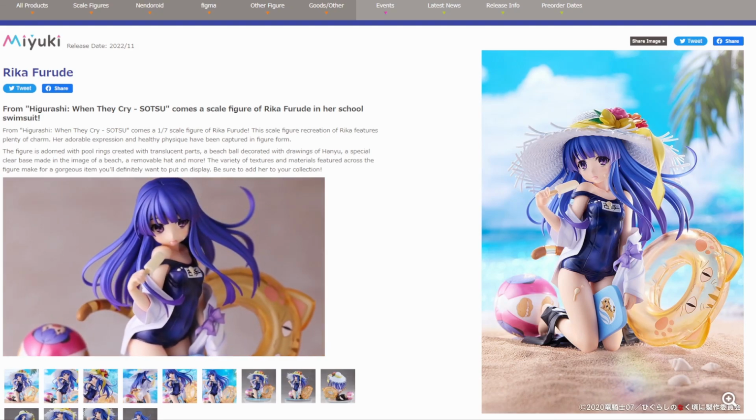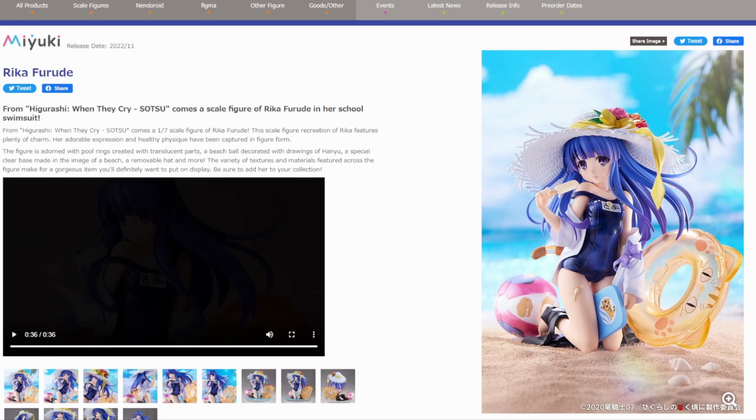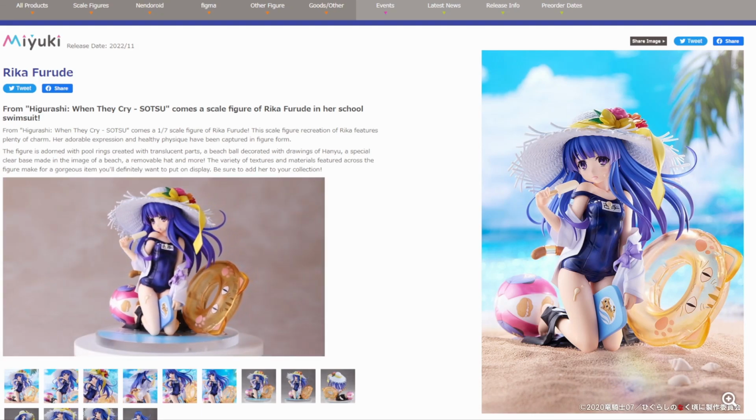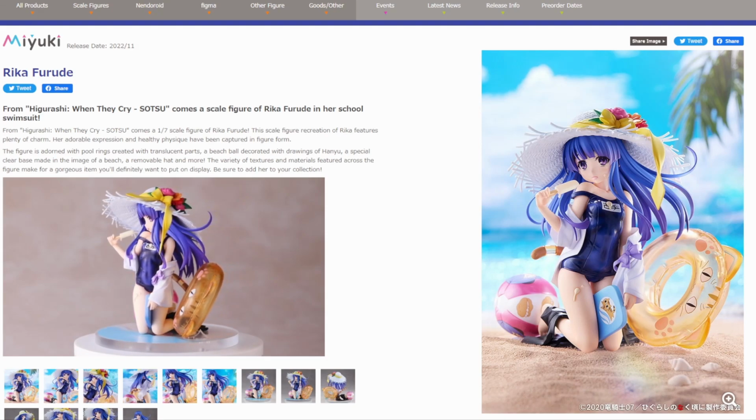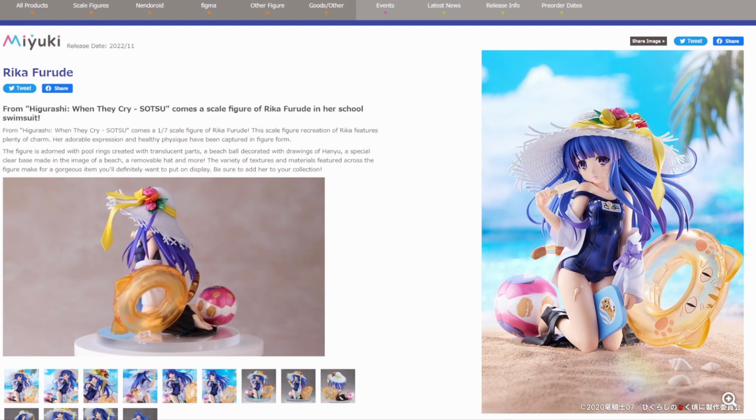If they just made a figure of Rika without all the popsicle shenanigans going on, I feel like everyone who liked Rika would want this, but now it's only people who want Rika in that suggestive pose, and I don't think it will sell as well as a result.